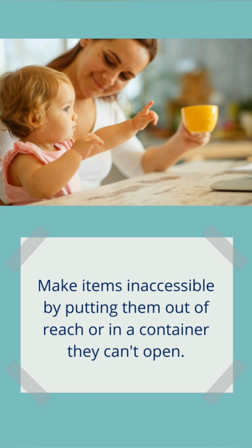The next idea is to make items inaccessible by putting them out of reach or in a container that they can't open. I know this is really commonly used by a lot of early intervention therapists, but just some simple ideas would be putting their water cup up on the counter where they can't reach it, putting favorite toys in clear plastic boxes so that they have to bring them over and ask for help to get access to them. This is a really simple and effective communication temptation strategy that I find parents have a really easy time implementing.